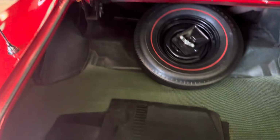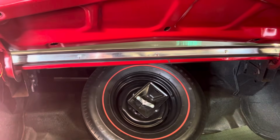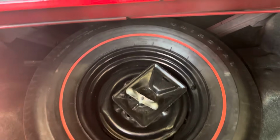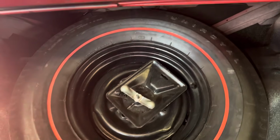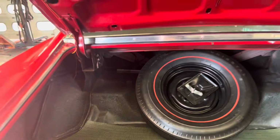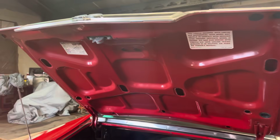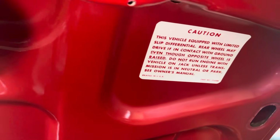Spare. And it has some black floor mats as well. Give you a couple shots of this really cool Uniroyal Redline tire and jack with this really nice. You can see under the deck lid, I do believe is the original red still. It's an aftermarket or a reproduction positive traction sticker. On this side, the car does not have positive traction, so I don't know why that would even be there.